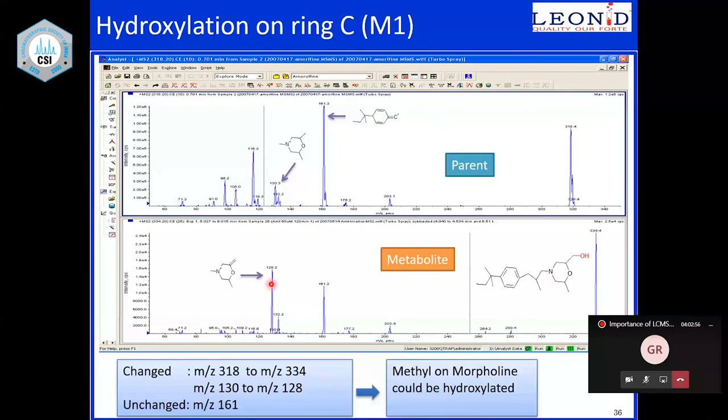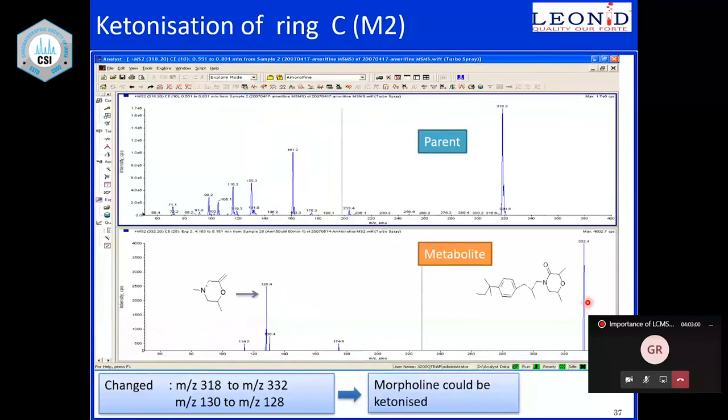Same thing with the ketonization that has happened. So 318 is the parent molecule and 332 is the keto metabolite. So in this ketonization of the ring, what you will see is that 161 has completely disappeared. You don't see that. And there is a change, this 130 has become 138. This is a factor that will account for.